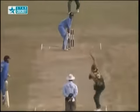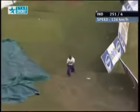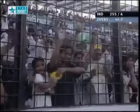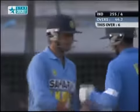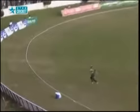27 now, Mongia. If he runs this time, he's got it away nicely. Mongia gets a boundary. Well, he's bowled length, and at this stage of the innings, you cannot bowl length. In the slot, just what you'd want. Free the arms, get underneath it.